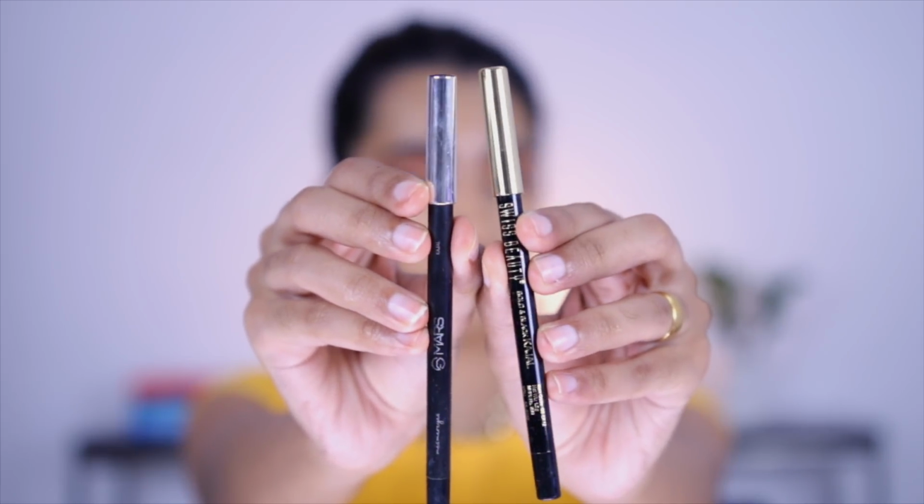And then for the Mars Cosmetics side, I'm going to be using the Mars Cosmetics setting powder in the shade Translucent. Now quickly finishing up my lower lash line, which is going to be off camera because there's not much to do. And then for kajal, I have these two. This is from Mars Cosmetics and this is from Swiss Beauty.